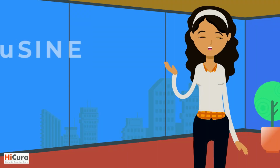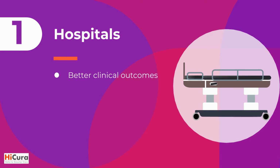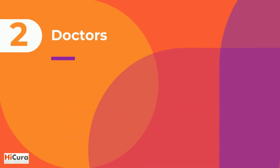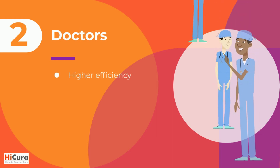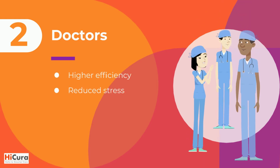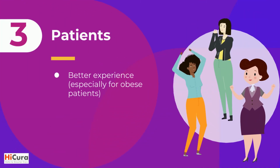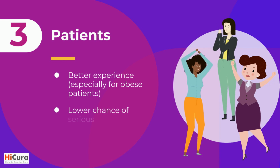uSINE offers many benefits. To the hospitals, uSINE leads to better clinical outcomes, equalization across different skill levels of the doctor, and a shorter procedure time. For the doctors, uSINE results in higher efficiency and reduced stress when dealing with challenging patients. To the patients, there is better experience, especially for obese patients, and lower chance of serious complications.